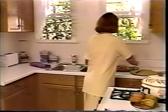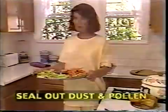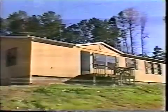Prior to the installation, there was condensation on the inside of the window, and since the installation, it has just not been there. Magnetic acrylic window covers seal out dust, pollen, and air pollution. Because the window covers prevent outside air from infiltrating into your home, airborne pollution, dust, and pollen are kept outside.